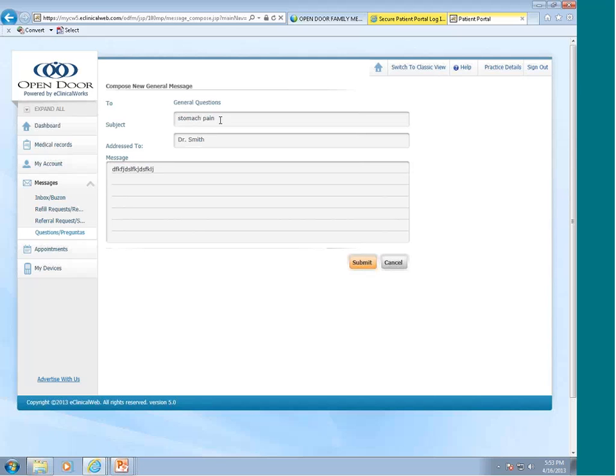Now, you can send a message to anyone in Open Door. So you may have a question for someone else other than your provider. You may have a question for the billing department, so you can send that. The subject would be billing question, and then we'll forward it to someone in the billing department to get back to you. Similarly, you may have a question for a patient advocate or a case manager. So then you just put down the name of your case manager. Let's say it's Art Zendo, and you can send a message to him.